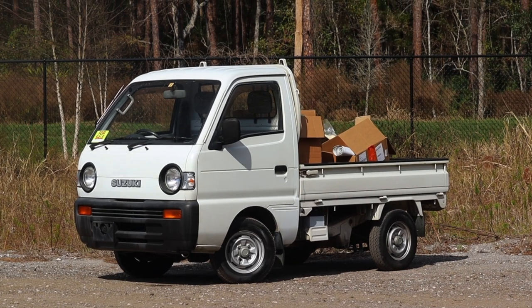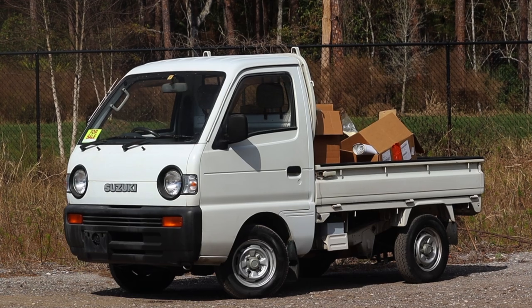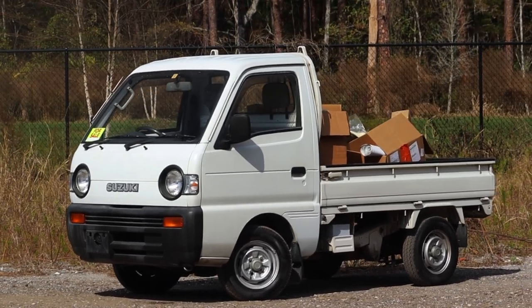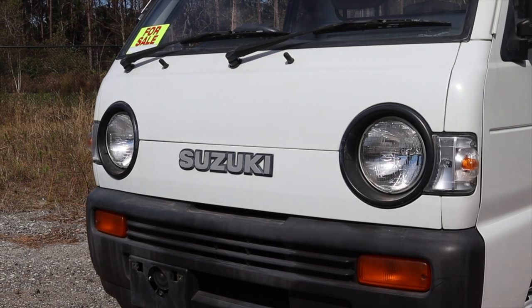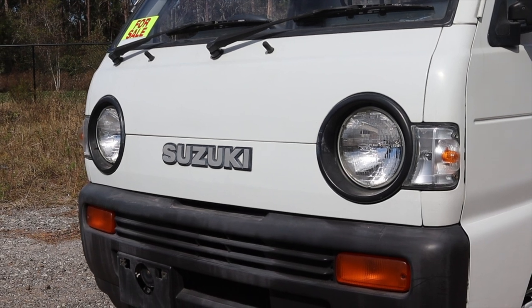What do I think finally driving the Suzuki Carry? Well, it differentiates itself in a couple of ways. First of all, that front mounted engine underneath the seats, fantastic. I love that. And I love the round headlights. Besides that, it's pretty much the same thing that every other K truck has offered.